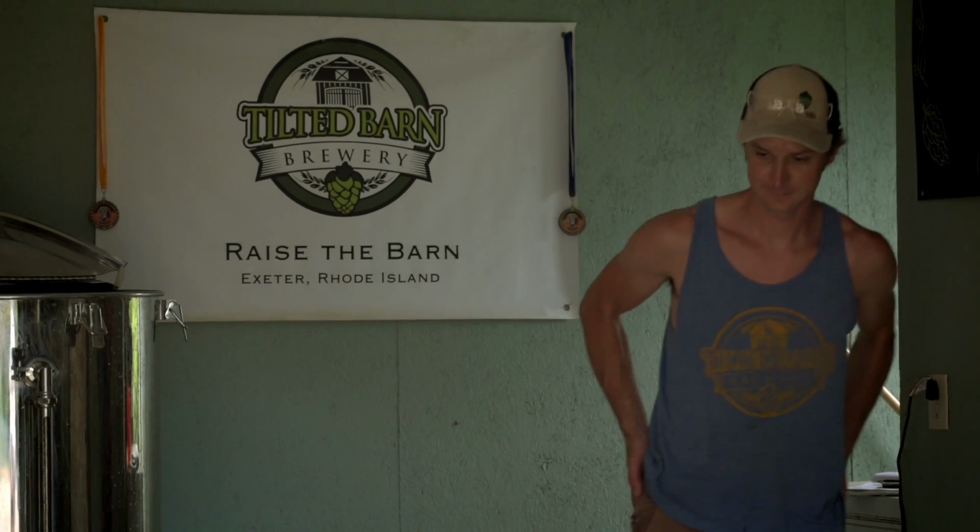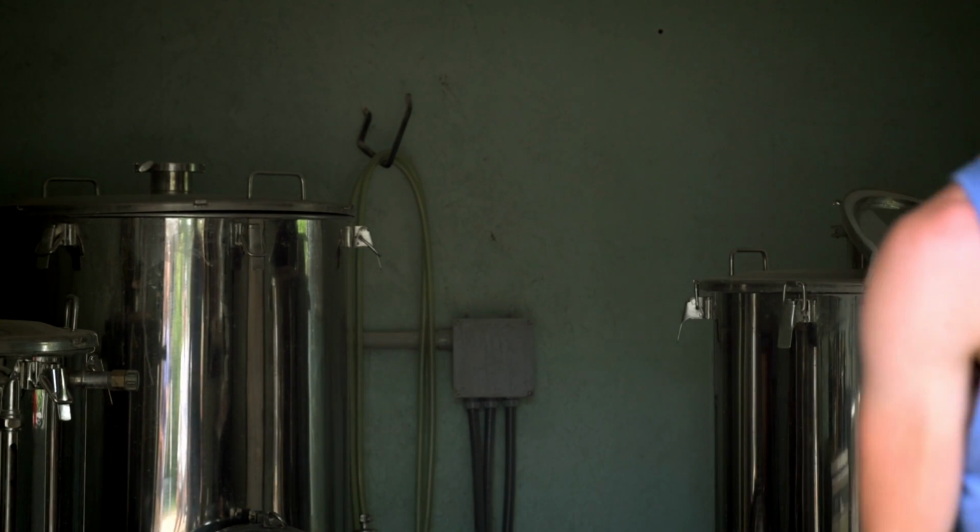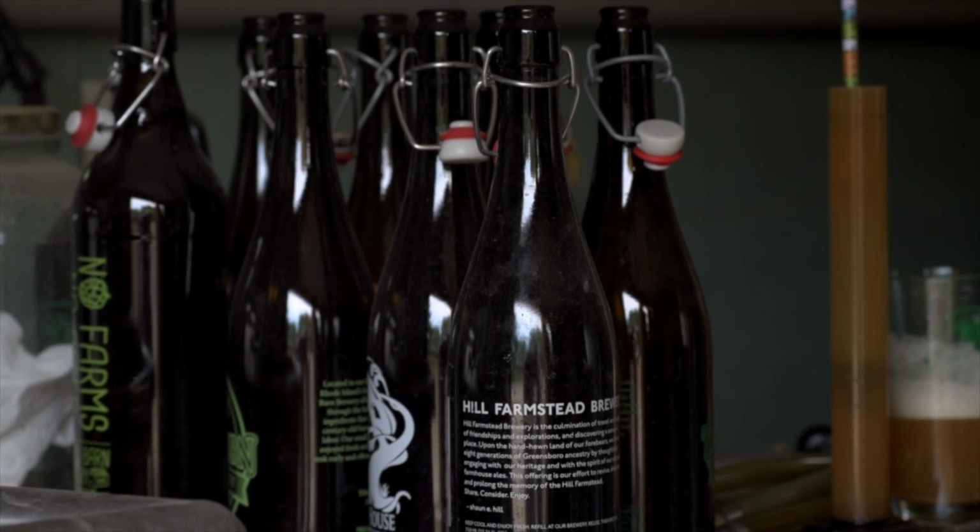You can add hops at different times to get different flavors. And from that point, it goes into a fermenter where you add the yeast, and the yeast is what makes that into beer. So the yeast is what creates alcohol from that. Oh, okay, and then you bottle it. Yep, so bottle it or keg it or can it.